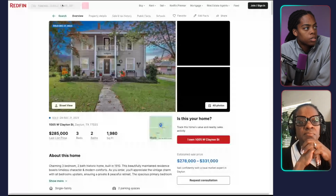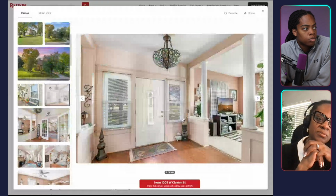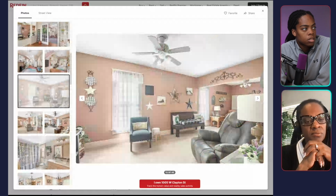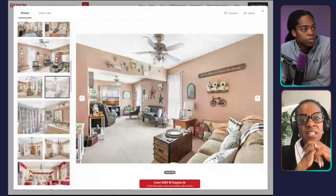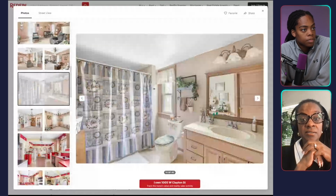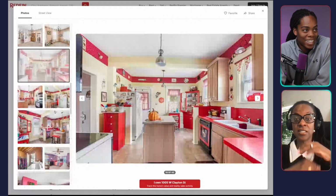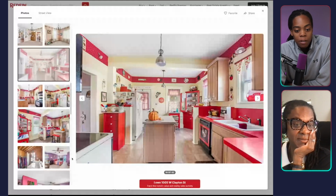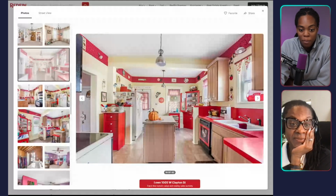Here's another one. Thoughts on this being post renovation? What do you think? That is dated. That's very dated. I don't know if I've ever seen such a red kitchen. But this is a house that is lived in. Yes, it definitely is. This is not post renovation, right?